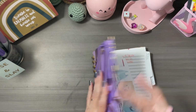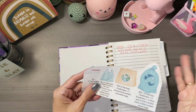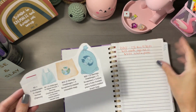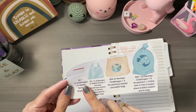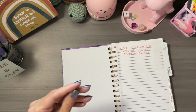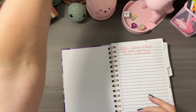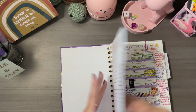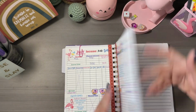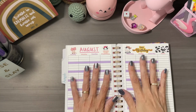Okay, I have been dreading this because, oops, sorry. I don't know why that was in here. This is just about my mystery savings on my Etsy, so I'm going to put that up there. I've been kind of dreading this. I don't know why.